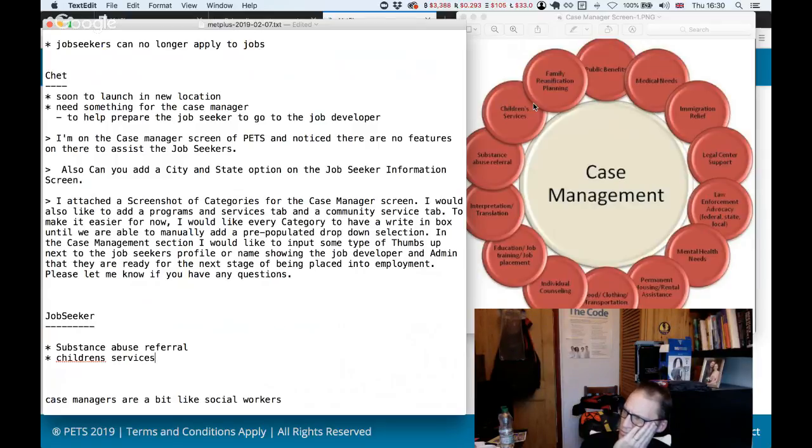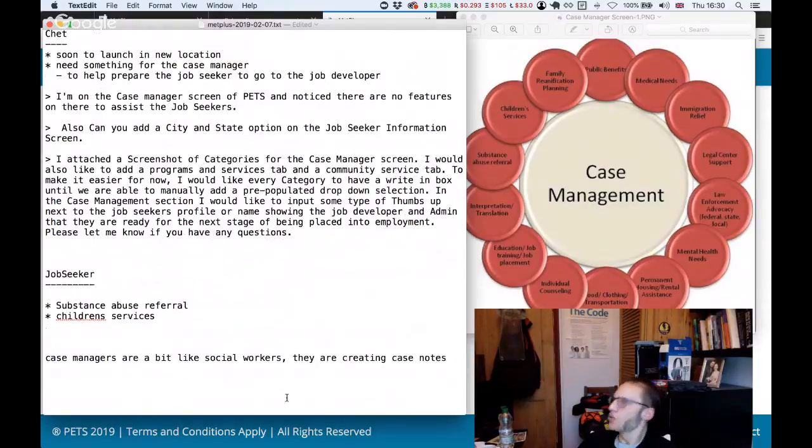But when the case manager creates the case notes, based off of what they evaluate, then they can figure out where to refer them internally. Okay. Or externally. Yeah, no, so that's interesting.